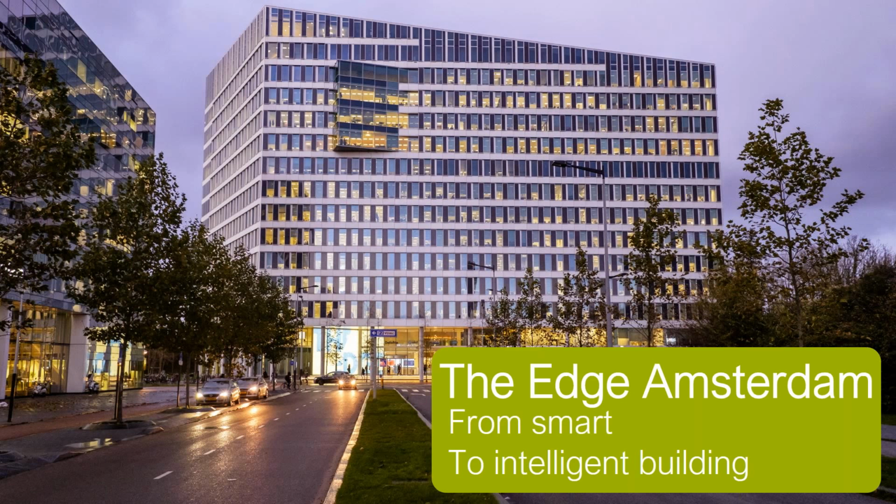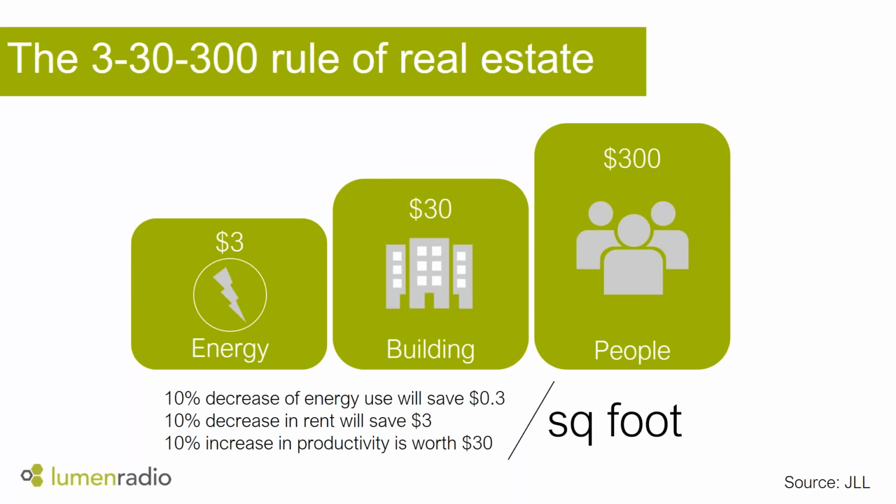Yeah. And sustainability is quite interesting here, because what we talked about much at the conference is, what impact have different savings and improvements in a building. And we have the 3-30-300 rule. And what you can see here is that, per square foot, $3 go to energy, $30 go to the building, that is the rent and so forth, and $300 go to the salary, which is productivity in the end. And doing the simple math, if you can do a 10% decrease of energy, you will save $0.30, which is not that much, compared to 10% increased productivity.